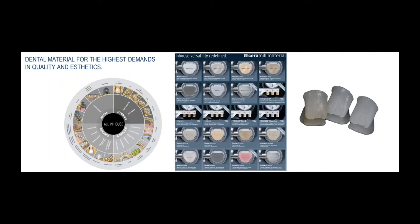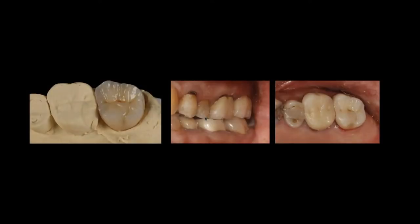Each one of these materials means you need to know how to use it. When does it apply, and why does it apply to the restoration you're trying to work through? I don't want to go through every material because we don't really have time for that today, but I want to know, do I want to do something monolithic? And this is a monolithic nano hybrid. This is not actually zirconia. This is an anamic type material.